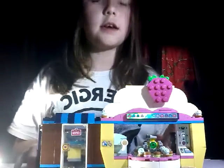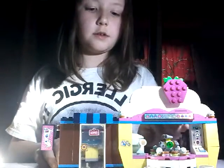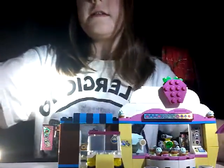Okay, so the next one is my overall favorite one, which is this cafe. Like the video if you have any one of these Lego sets. It has this little robot thing, and it also comes with a car. You can put stuff on it, and then it comes with this thing.